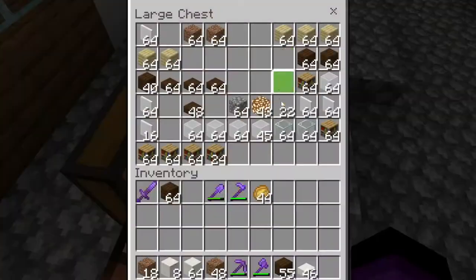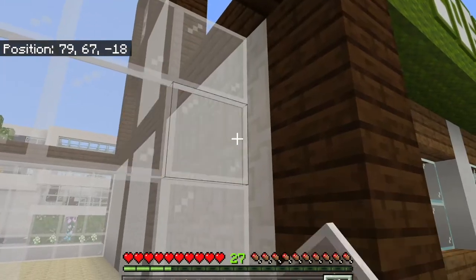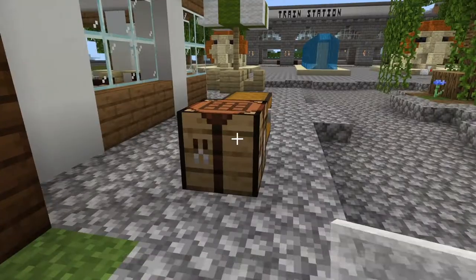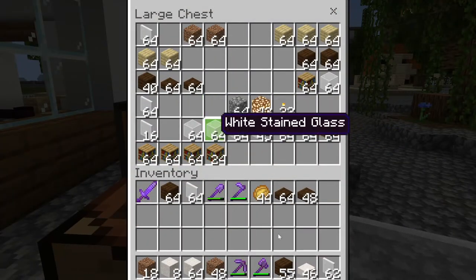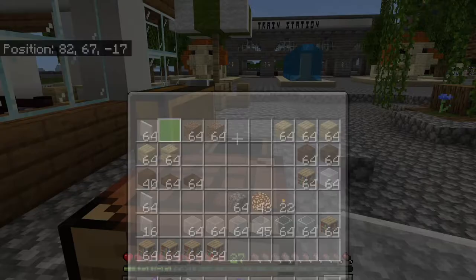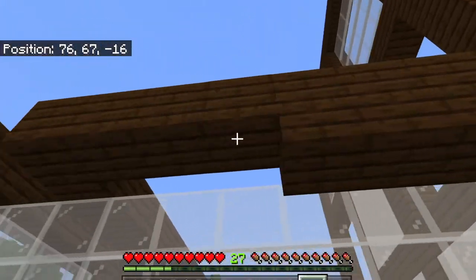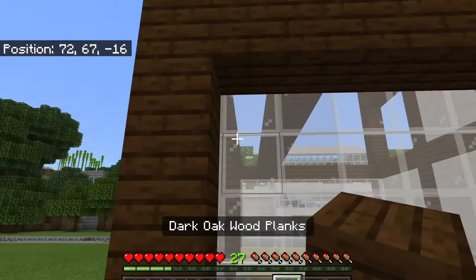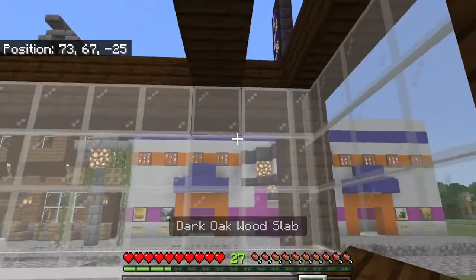Which one is the first level? We've just built the first level. No, the inside, I mean. Oh, and I need to craft quite a lot of... Oh, we do have slabs. I'm pretty sure we do. We do. Alright, good, because I don't want to have to craft more. Oh, no. What am I doing? Alright, so let's get this roof ceiling thing in. I'm gonna get the ceiling for the first floor in. I don't know why I'm struggling with the words first floor.